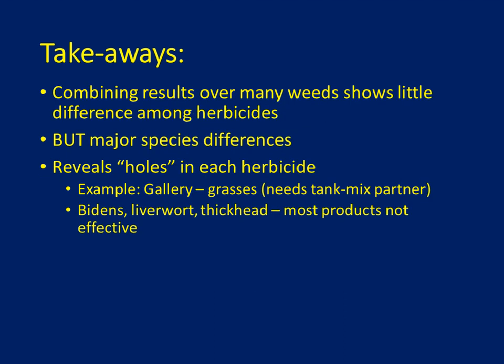But when we combined our results over a lot of different weed species, there really wasn't that much difference in herbicides. But when we looked at specific weed species, there were major differences. And it kind of reveals holes in each herbicide. Every herbicide is going to have some sort of weakness. Gallery is an example where it's excellent on bittercress and a lot of broadleaf species, but it needs a tank mix partner for grasses because it's just not effective on grasses. Bidens, liverwort, thickhead, that really reduced the control of a lot of products because there's not very many herbicides that are effective on those weeds.